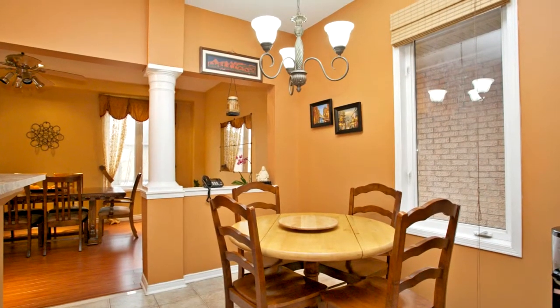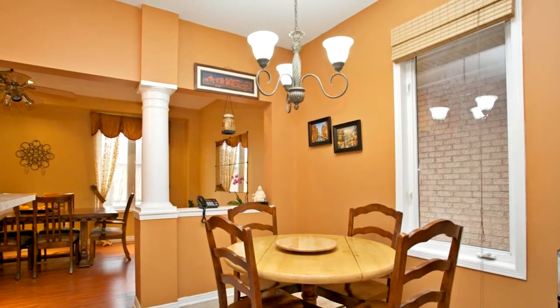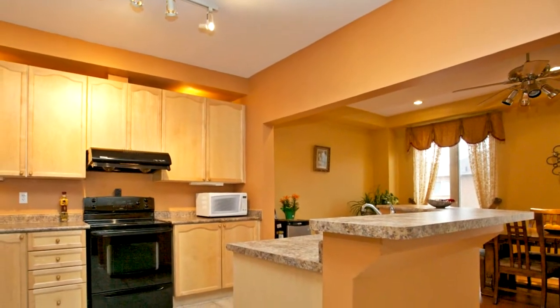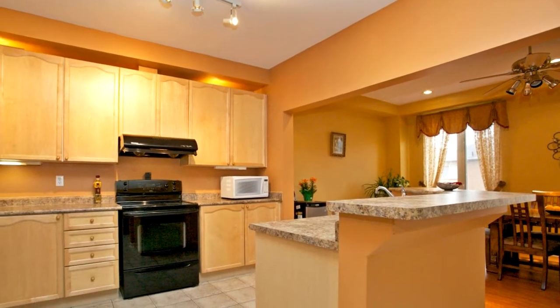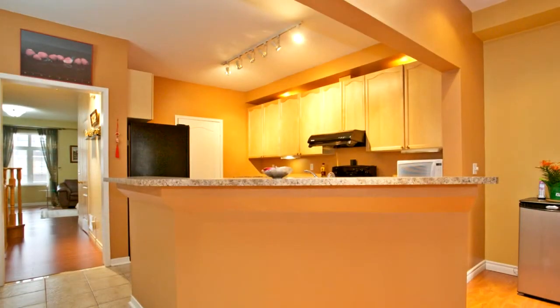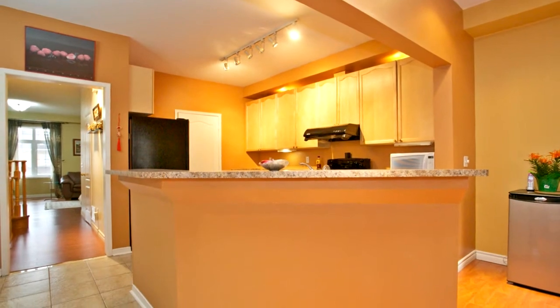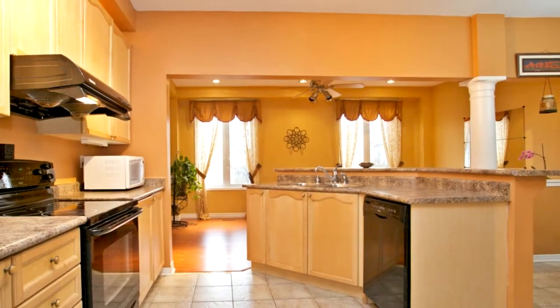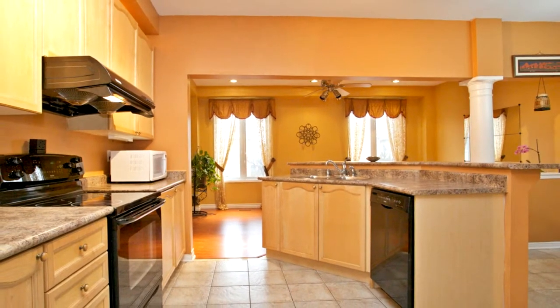washer and dryer, built-in dishwasher, window coverings, rough-in bathroom and basement, 42-inch upgraded cabinets, huge pool-sized backyard, lots of storage space, pot lights in the family room. This home is situated in a desirable, sought-after location.